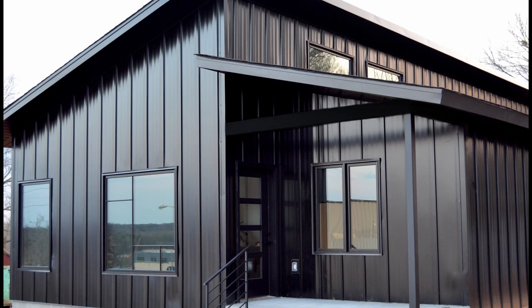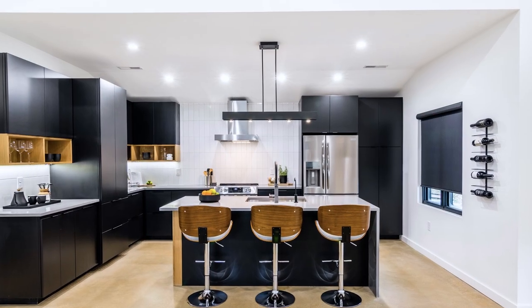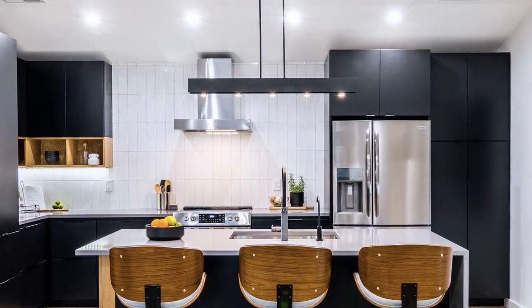Soon-to-be newlyweds were eager to start married life in a new home that incorporated their preference for sleek, contemporary design. The exterior finishes were painted black to match the siding, giving the home a striking monochromatic design. Inside, priority was placed on the kitchen, where custom cabinets were installed with modern flat panel doors painted black and hidden pulls.